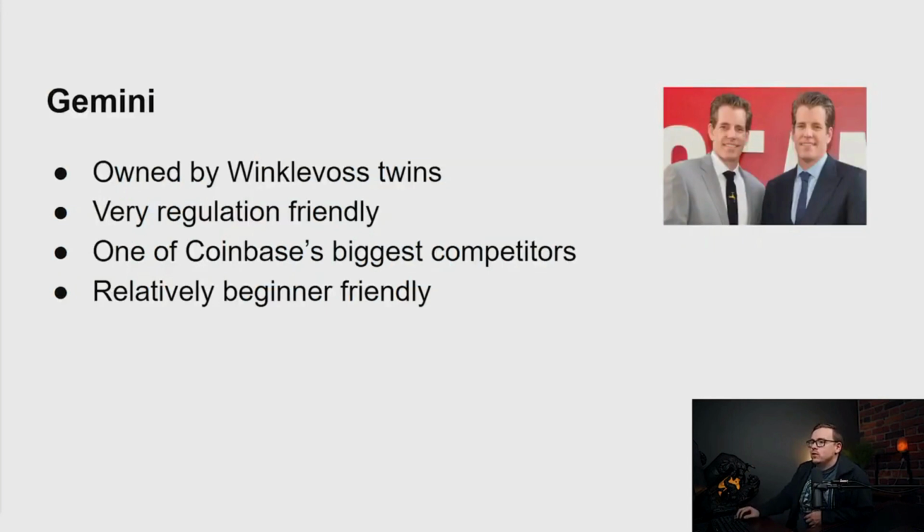Gemini, owned by the Winklevoss twins, very regulation friendly. They're US based, unlike Binance. One of Coinbase's biggest competitors, and they are still relatively beginner friendly. So when it comes to a beginner friendly centralized exchange, the one I use is Coinbase. Gemini is a good second option. If for whatever reason you don't want to use Coinbase, I would say Gemini is also relatively beginner friendly as well.